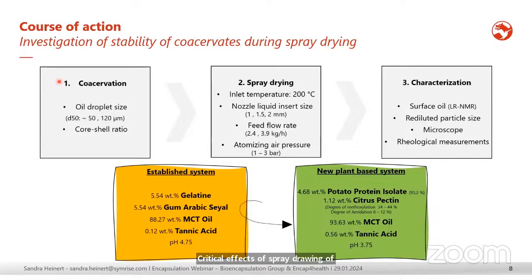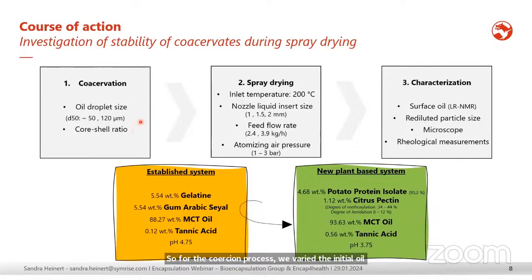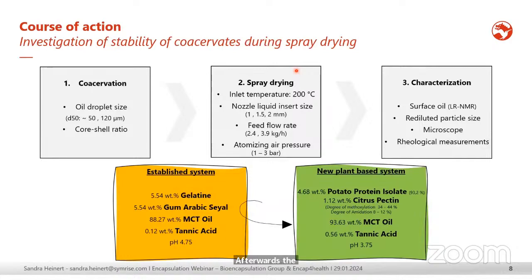So for the coacervation process, we vary the initial oil droplet size to around 50 and 120 microns, and at some point we change the core shell ratio, but we come back to that later. Afterwards, the coacervates were spray dried. We used a small spray tower with an evaporation capacity of around 3 kg per hour. The inlet temperature was kept constant at 200 degrees for all experiments. As liquid insert, we used 1, 1.5 and 2 millimeters.